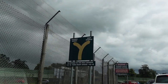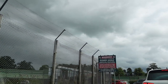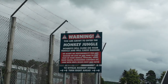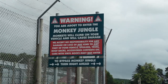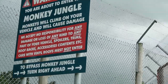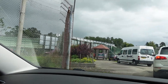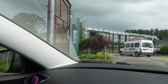Looks like we're going to go and see these monkeys. Look at the warning sign there for the monkey jungle. Monkeys will climb on your vehicle and will cause damage. We accept no responsibility. Yeah. Okay. This is going to be fun. I've been here before and the monkeys have been behaving well. So let's hope they behave again.